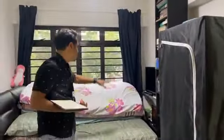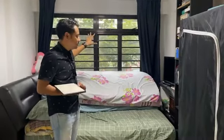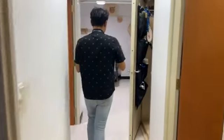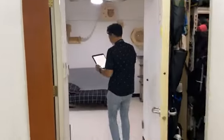Okay. So behind me is the four panel window again facing Tampines Avenue 5. You can have a queen size bed here, TV there, and wardrobe over there. Okay, so let's go over here.